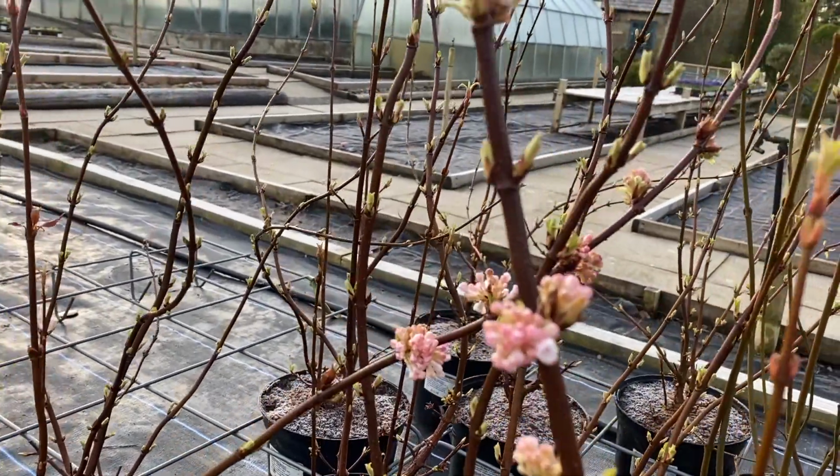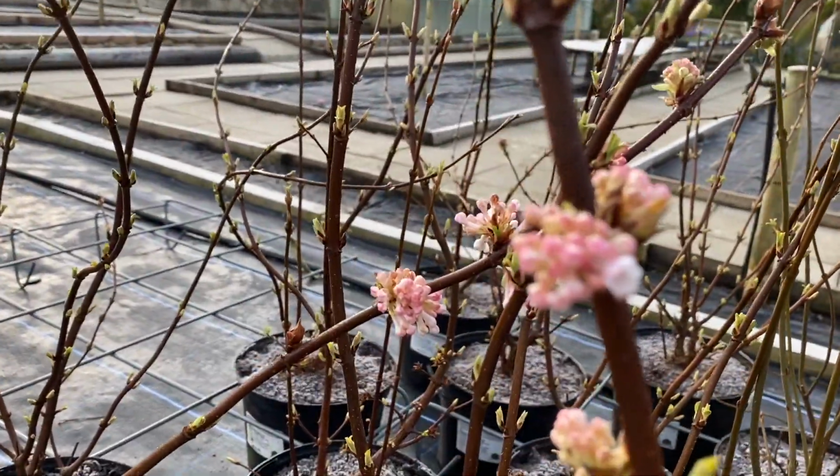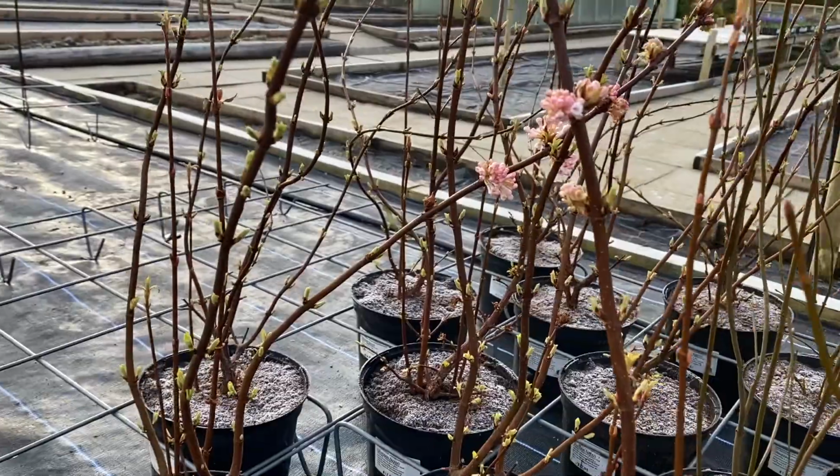This is a lovely Viburnum, one of the Boddentenses, the winter flowering Viburnums. Beautiful little flowers on it. These are just young plants.